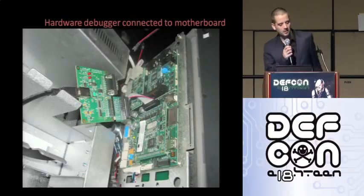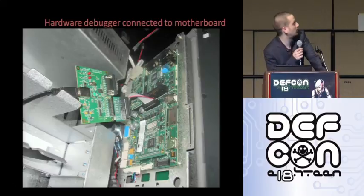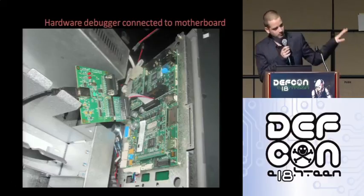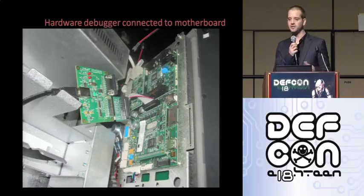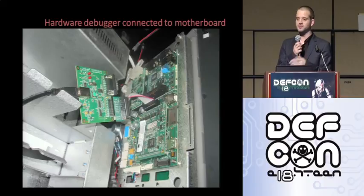So this is the hardware debugger connected to the motherboard. Now, it probably seems obvious, but the use of hardware debuggers and things of that nature have absolutely nothing to do with the ATM attacks that I'll be demonstrating. It's simply used to initially gain access to the file system so we can reverse engineer to find vulnerabilities.